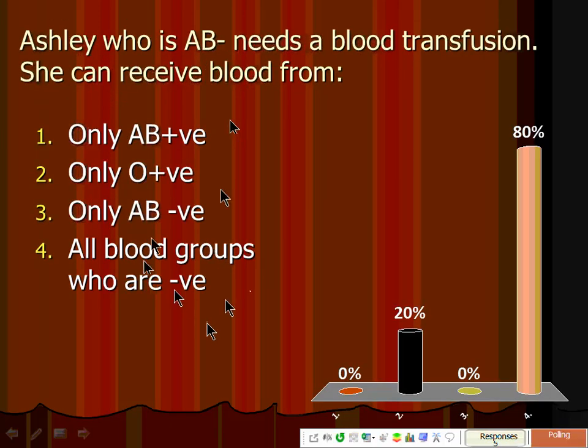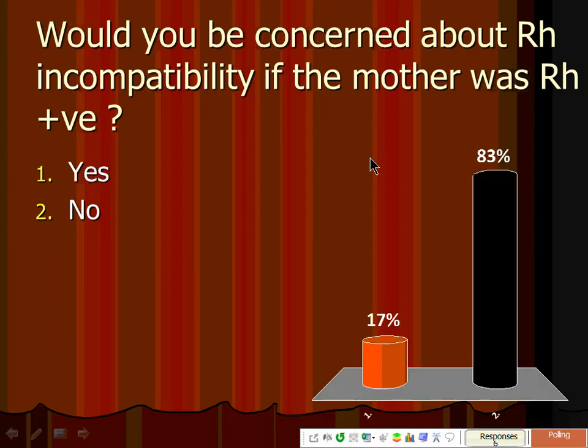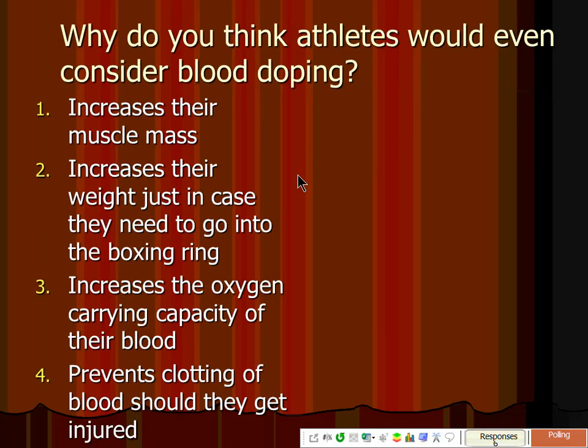Okay, would you be concerned about RH incompatibility if the mother was RH positive? Remember, I told you about the RH, the mother is negative. If she is positive, do you think you would be concerned about RH incompatibility? No, remember again the same thing. A positive person can receive negative blood and positive blood, right? So you're not worried. If she is positive, she has the antigen. So if the antigen goes into her, it doesn't matter. If it doesn't go, again, it doesn't matter. So you're not worried if she is positive. It's only if she's negative, because you don't want positive blood to go into her, okay?